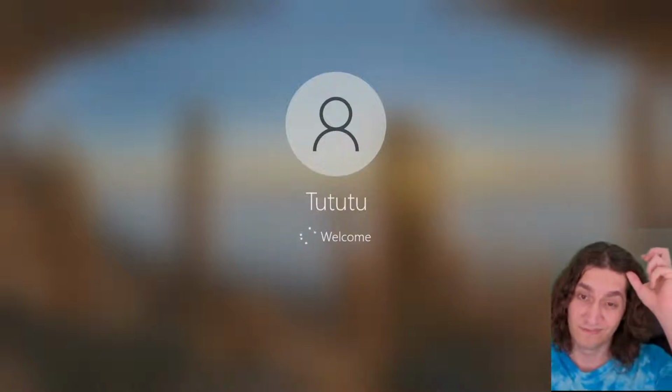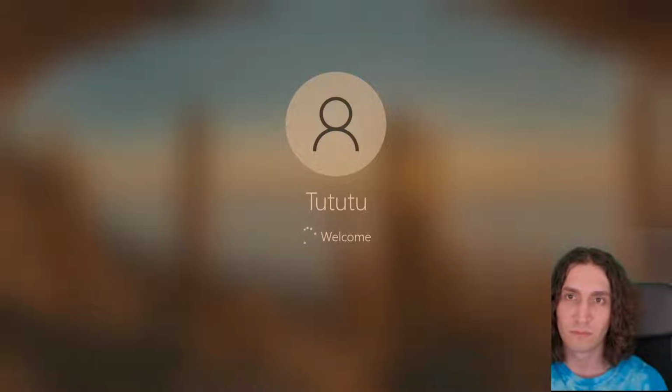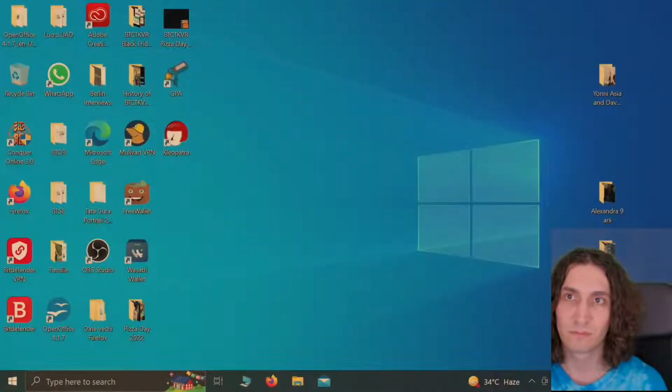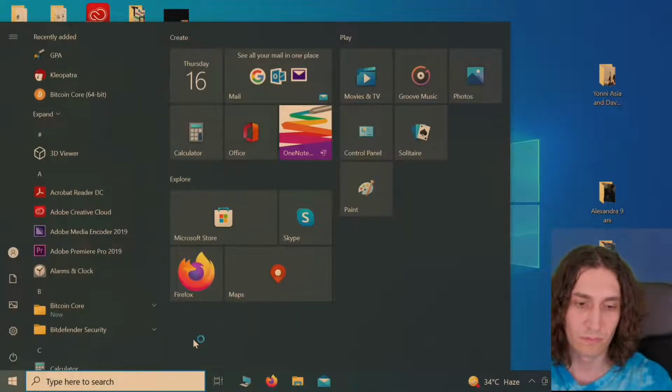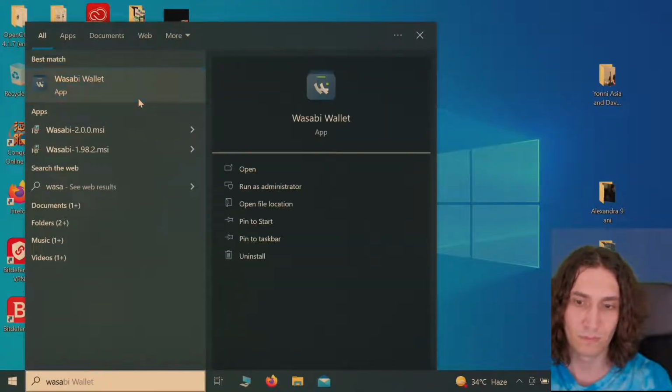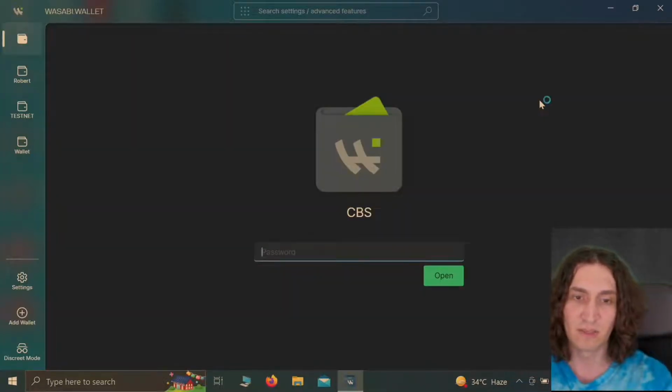Yeah, so it kind of sucks that this happened. Let's see if there's a crash report of sorts. Come on. The bad news is that once I open this, I'm going to have to, I guess, once again type the wallet information unless it was saved. Let's see. Okay, so CBS is still here.